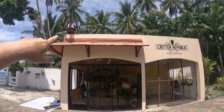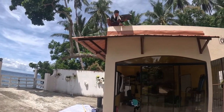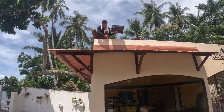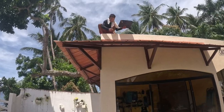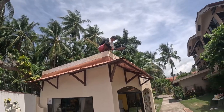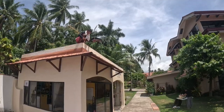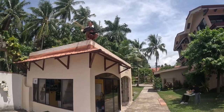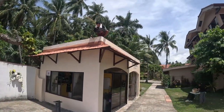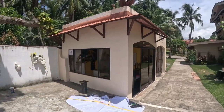So he's up there painting the final little strip that you can't reach with the roller. God dang. Please don't fall. He's like right on the edge. Is it hot up there? In it, Kayo? He don't care. I think he'd rather be out there like me. Me too. Oh, it looks good. Wow. Yeah, it looks really good.